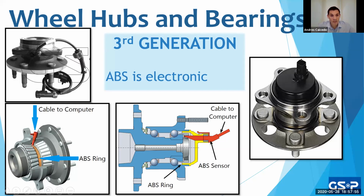The cable, the sensor, is going to communicate back to the computer. And in the event of a lockup, the computer through the ABS, either the ABS cable or from the sensor, is going to communicate to the brake caliper, hey, we need to stop now. Don't apply pressure all at once. We're going to slowly start applying pressure to get the car to stop.